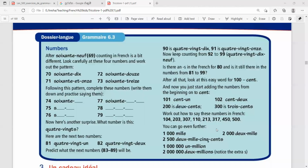Right. Here you can go even further. 1,000 is mille. You call 1,000 mille. And for 2,000, it is deux mille. So observe well. For cents, you are adding S at the end to make it plural, no? Likewise, here you don't have S. It's deux mille. 2,500 is deux mille cinq cents.